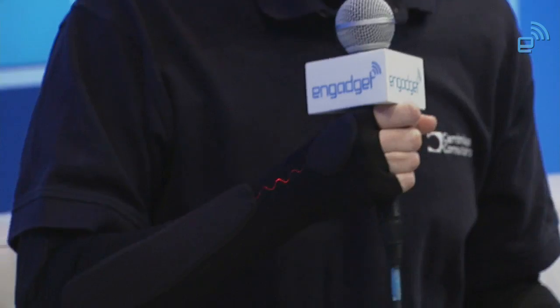I guess my concern would be comfort. Like, is it really comfortable to wear and to move around in? Yeah, you can feel it. It's just like regular fiber. It's like we can stitch it into a seam, and you won't even notice you're wearing it.